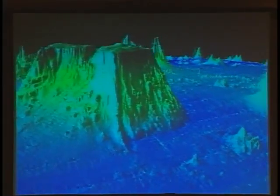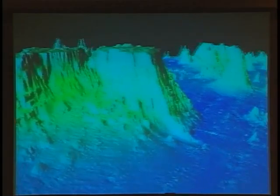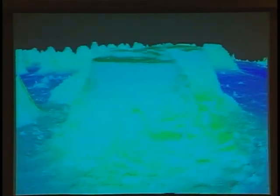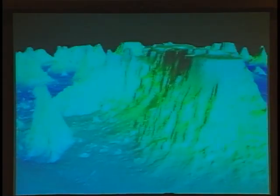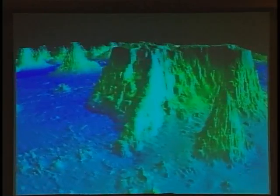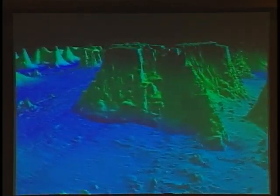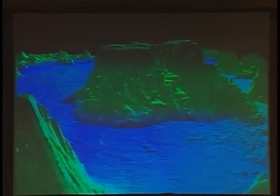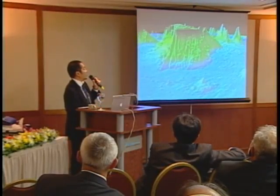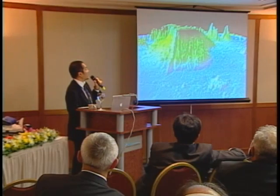The sea bottom is really flat, except some areas with a bulge. This particular seamount we are looking at has a width, or diameter, of about 100 kilometers. The relative height is about 5,000 meters.